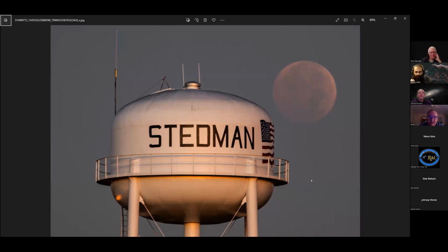It had been about 3 weeks since I shot a picture of the Stedman Water Tower, so I figured it was time to do another one. This is about a block from my house, so I had to hustle over there before sunrise. But I couldn't follow the moon much after this picture was done because the sky was getting really bright. This is with a 500mm lens.